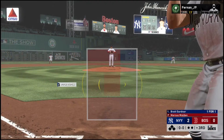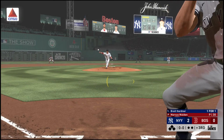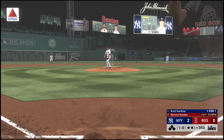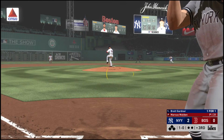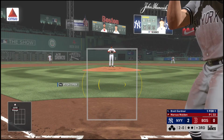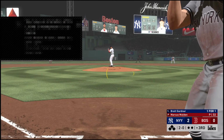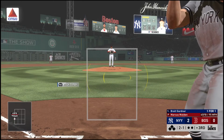All set for the start of the inning. Here's Brett Gardner now. He singled to start the ball game and later came around to score the game's first run. And that one's in on the hands to start the inning. It's ball 1. Now it's 2-0. Two balls and a strike now to the Yankees leadoff man.